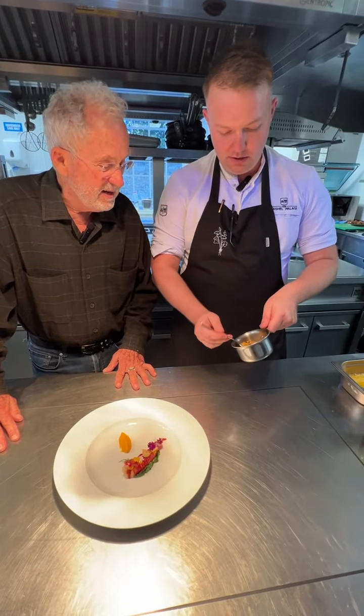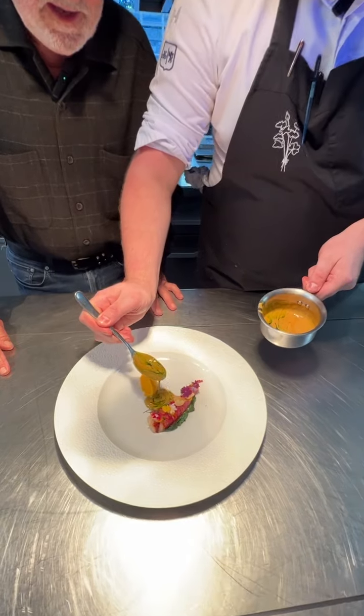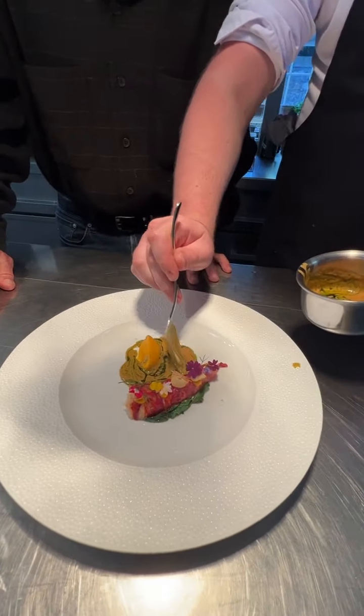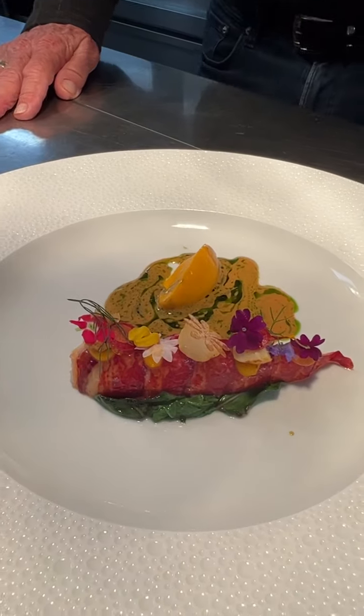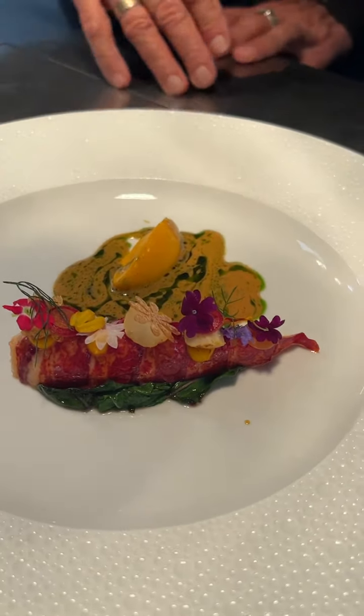Okay, so we're tasting. This is just to finish it. We're tasting the simplicity, the freshness, the richness, and the creative qualities of Ireland right here in this plate. Absolutely. What do you call this plate? This is our lobster dish. It's quite straightforward. Stephen, thank you so much. I look forward to trying it.